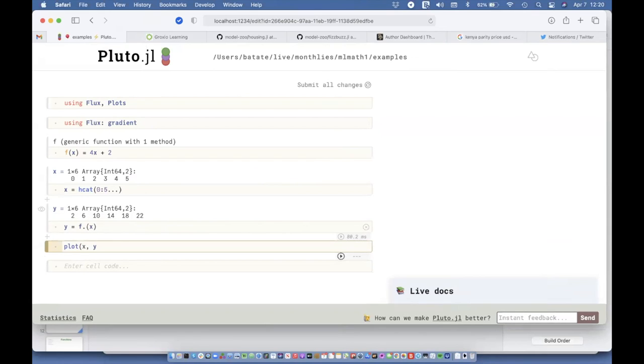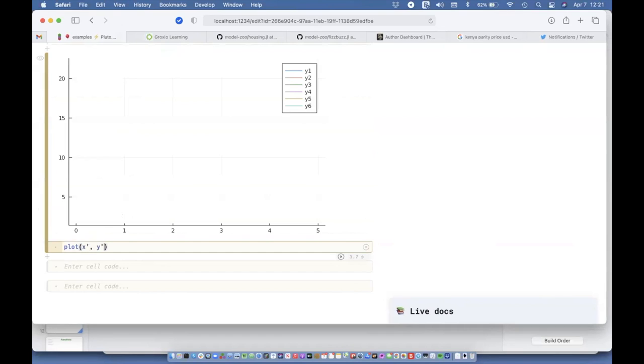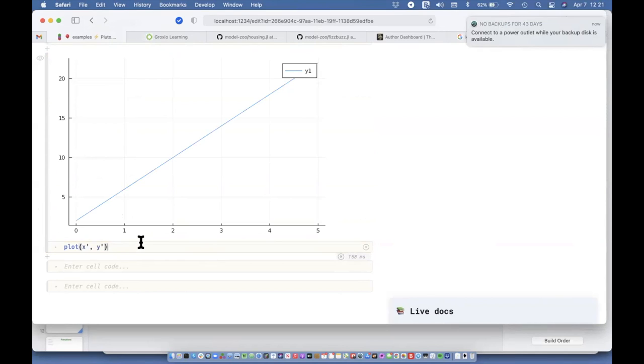X, Y, and this is not going to work. Why? What did I tell you about my plotting library and my model library? They need different things. So we need to transpose this. It didn't work, but we predicted that. We're ready for it. All we're going to do is transpose it, and this says make your Y's X's and your X's Y's. So here we go, we're going to plot this. There's my line.